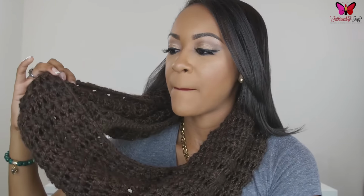So I have been busting out all of my fall and winter clothes, and my favorite accessory for fall is scarves. So I wanted to mention this scarf for you guys. As you can see, it's just a cowl neck or cowl scarf, that's what it's called. It's kind of similar to an infinity scarf, and it's just a chocolate brown color. It kind of has hints of copper in the stitching.